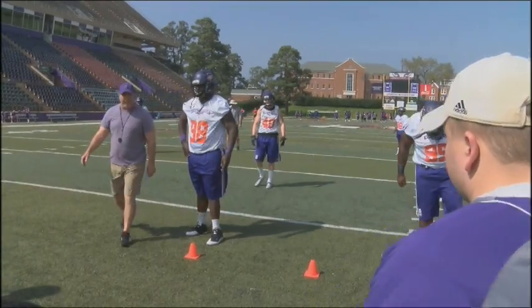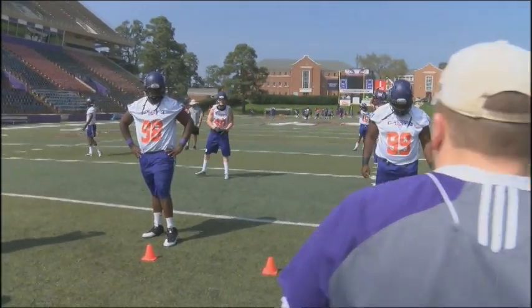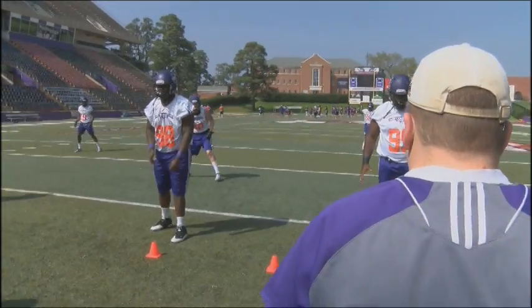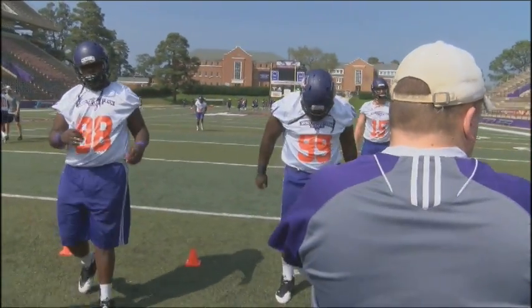Right off the edge, got nothing to hold you up. Here goes the big gap. One more time. Bang, check. Bang, check, great. Gotcha. Let's go. Time it up.